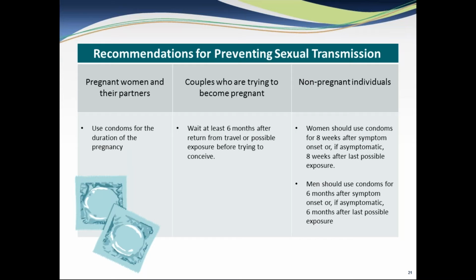And then for non-pregnant individuals, the recommendation for women is that if women travel, they should use condoms for 8 weeks after symptom onset or 8 weeks after the last possible exposure if they're asymptomatic. And for men, it's the same recommendations, except rather than 8 weeks, it's 6 months. So if a couple travels, you would go with the longer timeline, the 6-month timeline.